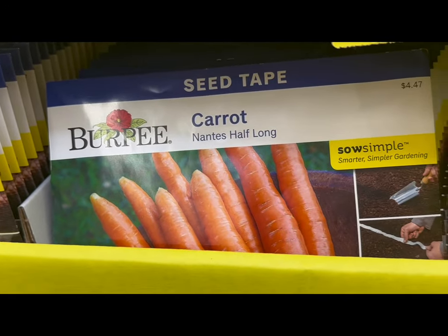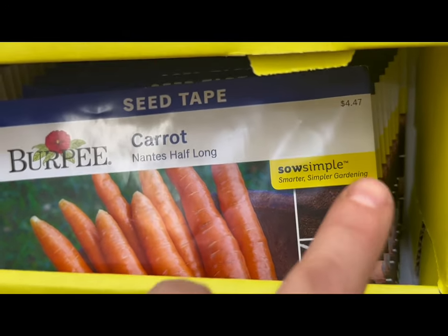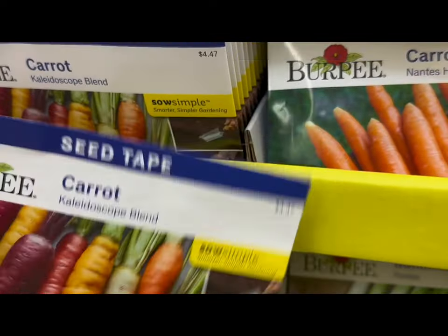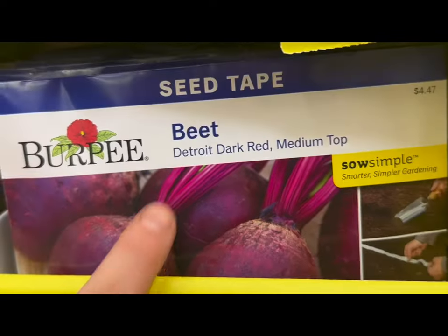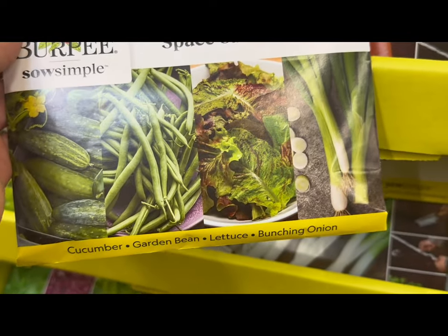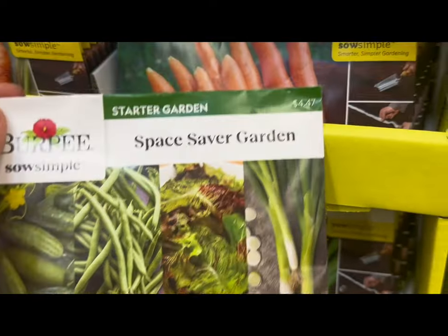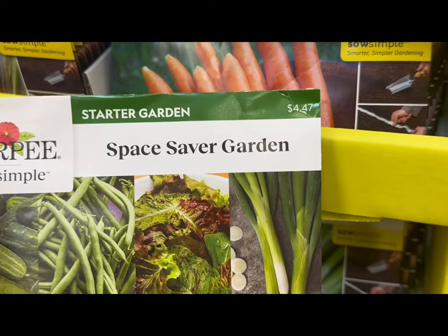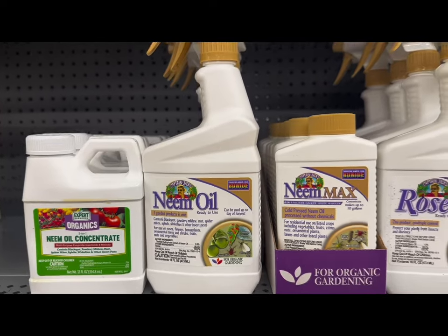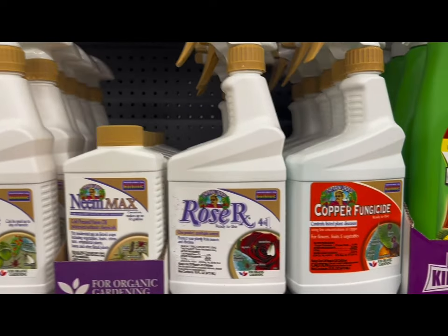You can either choose the nouns half long for $4.47 or the kaleidoscope blend as well, $4.47. They offer the beet tape as well, or your starter, Garden Space Saver Garden, which comes with cucumbers, garden beans, lettuce, and bunching onions, $4.47. Take a look at all these organic horticultural oils.